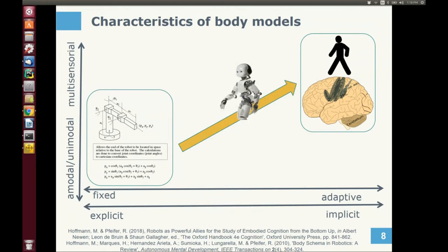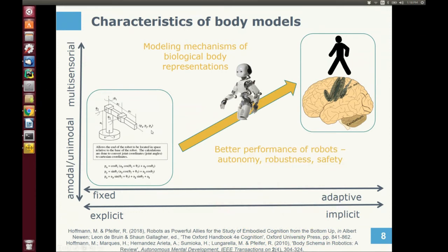Okay, and so now my research is about bringing the robot body models more toward the brain-like body models for two reasons. One is that we don't understand the mechanisms of how the brain represents the body. So through the robots and the artificial brains, we create embodied computational models. And second, because that was the motivation we discussed. We would like robots to perform better in terms of autonomy, robustness, and safety.